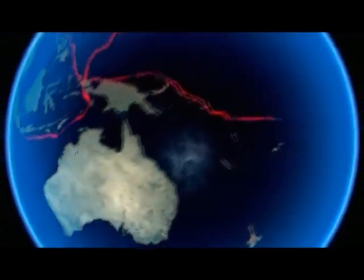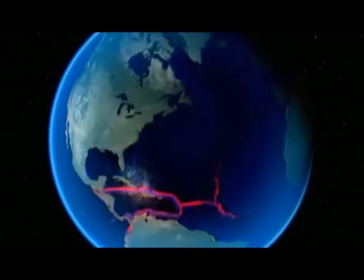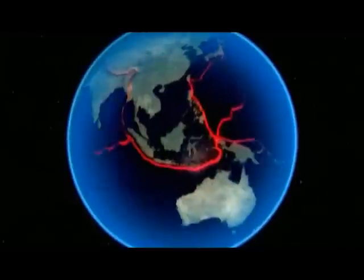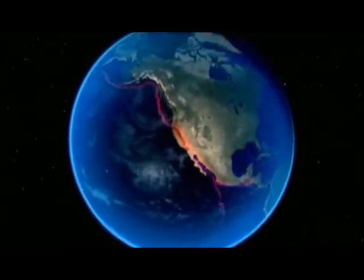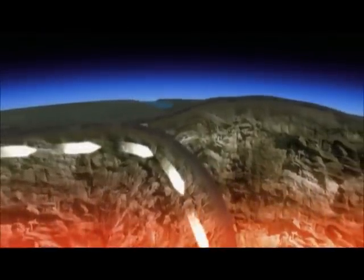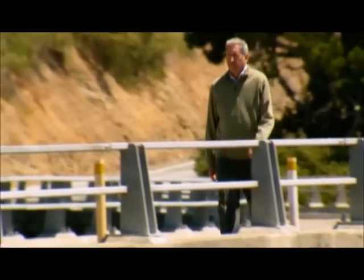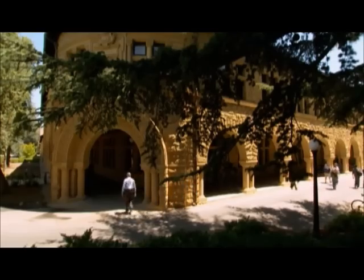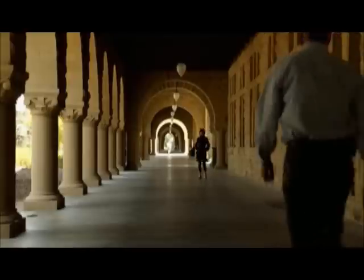The theory showed that the Earth's crust consists of separate moving plates on which the oceans and continents sit. Around 200 million years ago, the heavy Pacific Ocean plate collided with North America and started sinking underneath the lighter continent. Professor of Geophysics Mark Zoback studies that process, called subduction, in his laboratory at Stanford University.